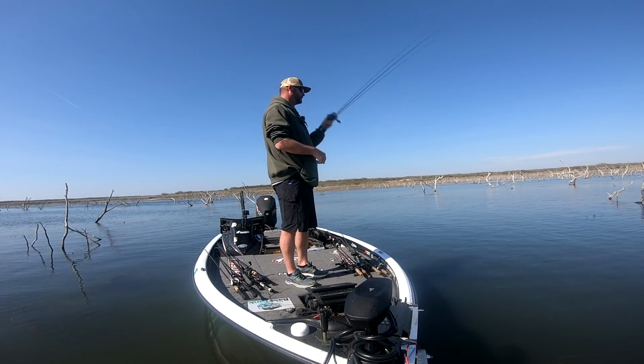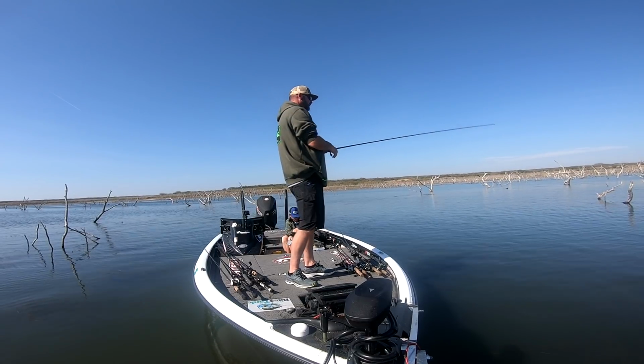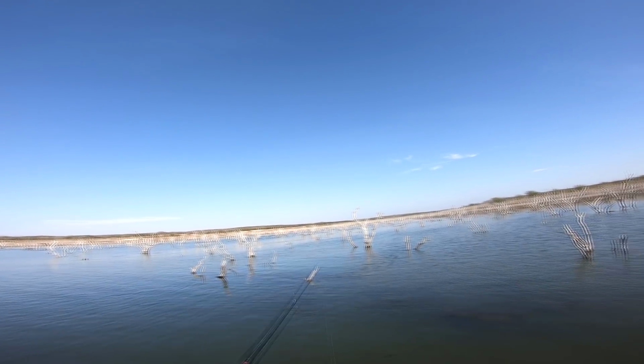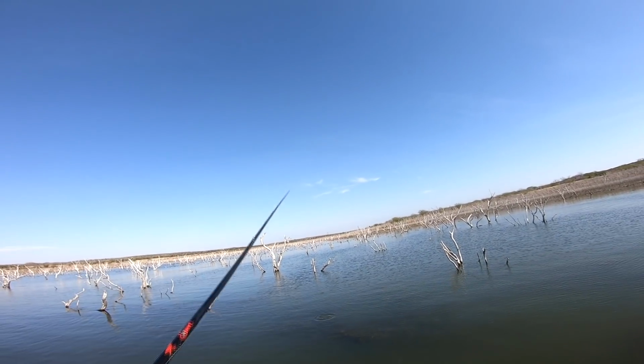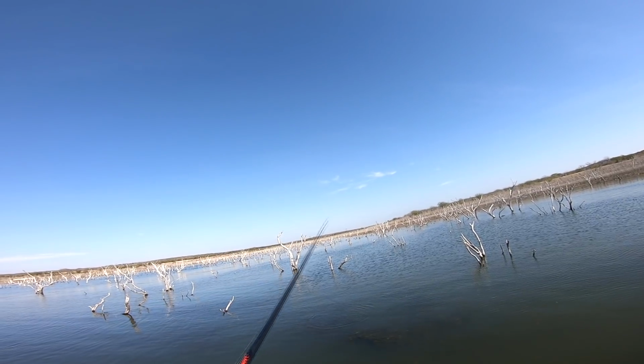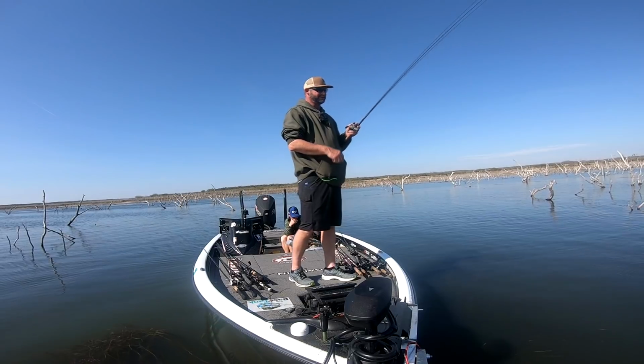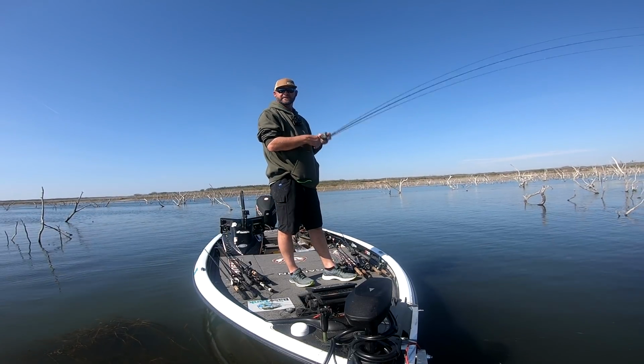Okay, what we look for in mats. A lot of times I like a hard edge, something that's hard, just a continuous line, like a creek channel run down the edge of grass where it can't grow and it makes a hard line. I like hard edges, but I also like isolated clumps, which is more like what you're seeing here in this spawning flat, where it's got holes and spaces in it.